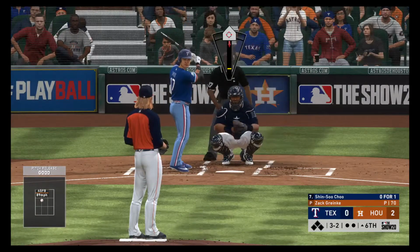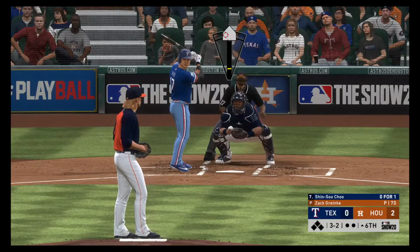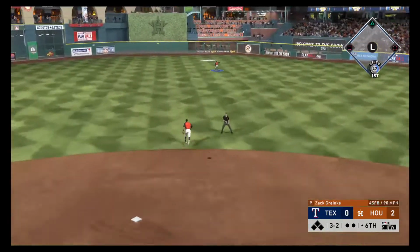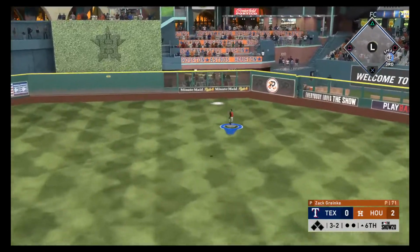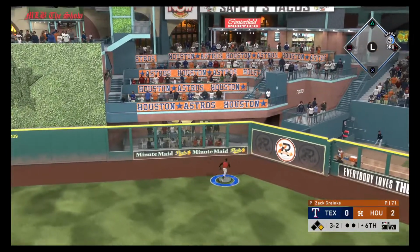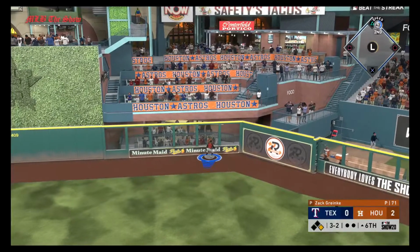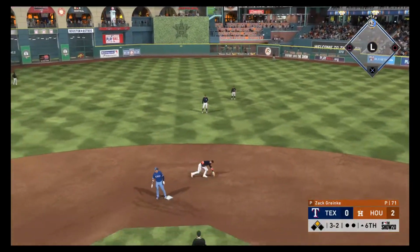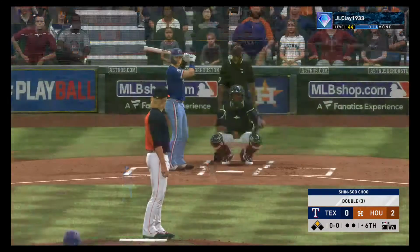Full count, 3-2. Now the payoff pitch home. And he grooves the fastball there. This is hit high and deep out to straightaway center field. In there for extra bases, and there goes the perfect game. And he will coast into second with a leadoff double.